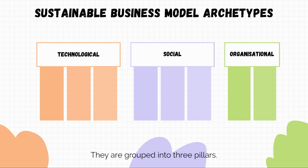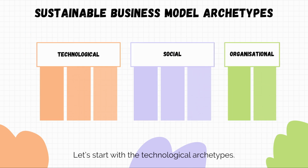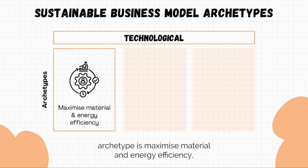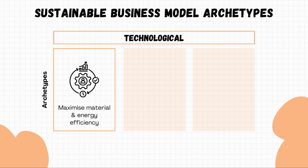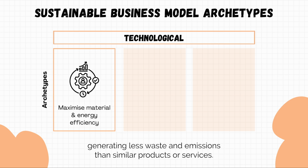They are grouped into 3 pillars: technological, social, and organizational. Let's start with the technological archetypes. The first technological business archetype is maximize material and energy efficiency, which means that businesses make products or services that require fewer resources, generating less waste and emissions than similar products or services.